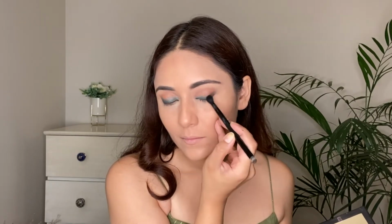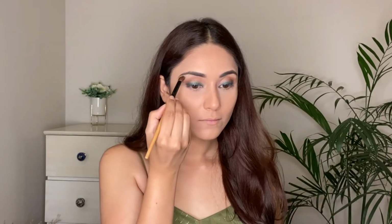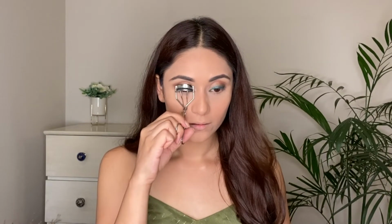Now I'm taking this dark brown shade from the palette and darkening the outer corners just to give more depth to the eyes. Alright, so removing this loose powder that I had left under the eyes, and you can see my under eye area is looking absolutely bright. Using this highlighter from PAC Cosmetics and applying it on my highlighting points and also in the inner corner. This makes the eye look a little brighter and bigger.